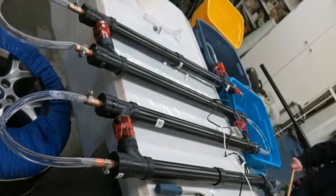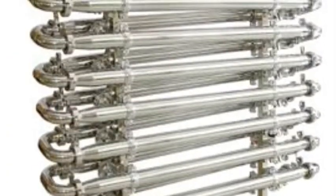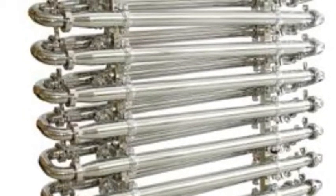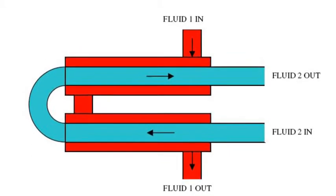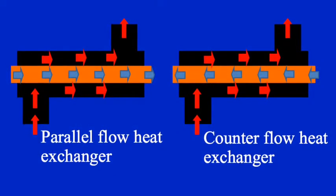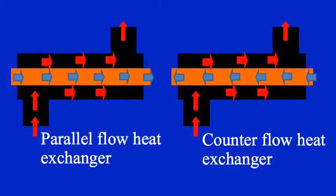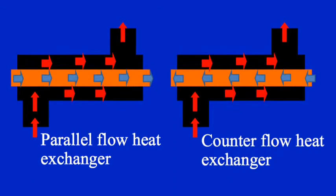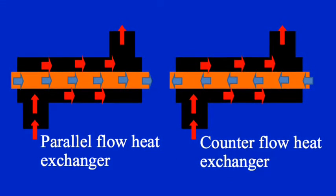There are several different types of heat exchangers. The most common type of heat exchanger is a double-piped heat exchanger. Double-piped heat exchangers are the easiest and cheapest heat exchanger to use. Double-piped heat exchangers have a smaller copper pipe inside a black ABS pipe. The cold water is pumped through the copper pipe, and the warm water is pumped through the black ABS pipe.